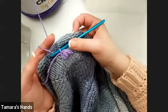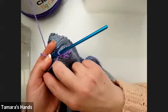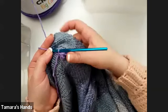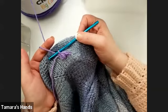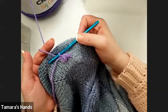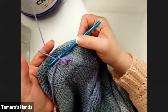You could get a bobble right on top there. And yes, you've still got that little end, but like I say, you can put that on a yarn needle, sew it right through to the back and weave in the end. And there we go. We just put bobbles on top of our surface crochet. So yes, you can. Amazing.